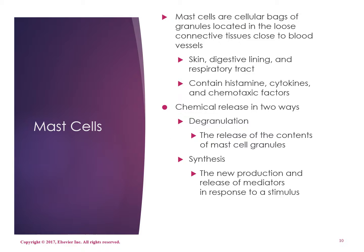Mast cells are cellular bags of granules located in the loose connective tissue close to blood vessels. They include the skin, digestive lining, and respiratory tract. They contain histamine, cytokines, and chemotactic factors. They release chemicals in two ways: degranulation, the release of the contents of mast cell granules, or synthesis, the new production and release of mediators in response to a stimulus. Synthesis includes leukotrienes, prostaglandins, and platelet-activating factors.